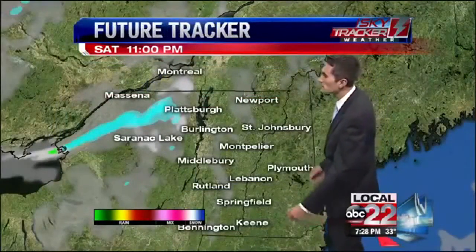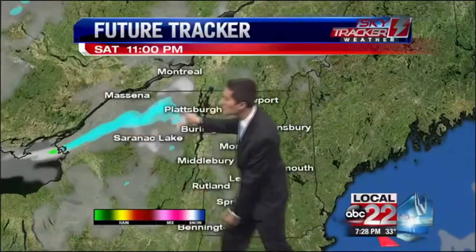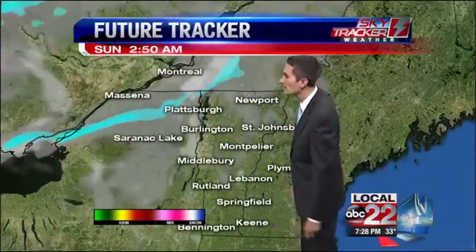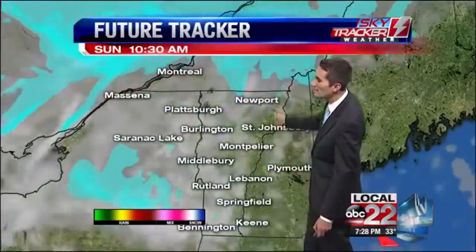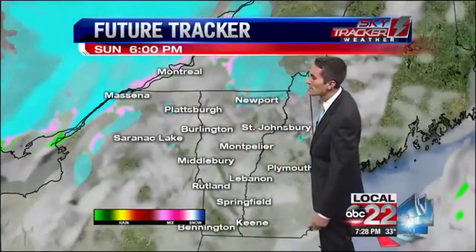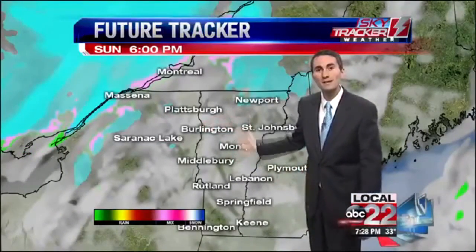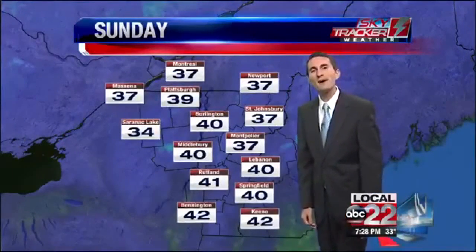As we get towards Future Tracker, though, I want to show you, as we go through time, the clouds filling in and then maybe that stray shower, lake effect related, in northern New York going through the overnight. That's really about it. But here come the clouds continuing to fill in towards tomorrow morning. And again, maybe that flurry, northern Vermont, northern New York, the best chance of that going right through the day on Sunday. Many places will stay dry, but if you're going to see a few snowflakes, it will be farther north. The bigger story will be more clouds for the second half of your weekend.